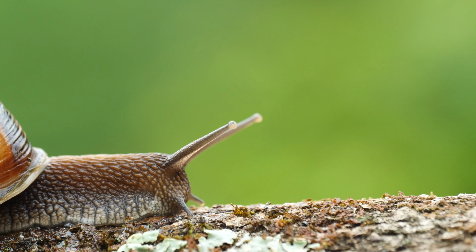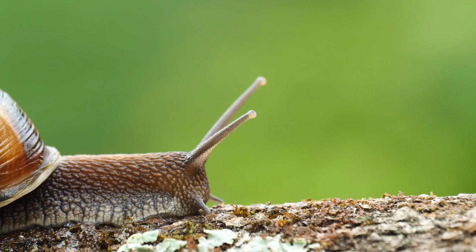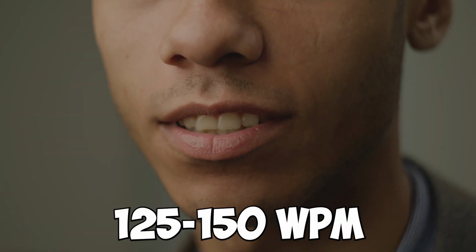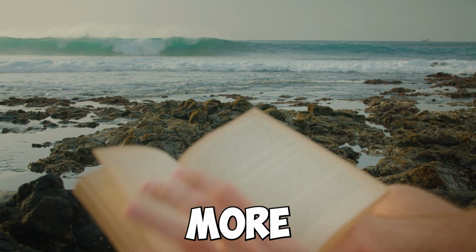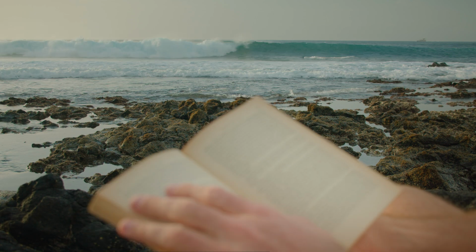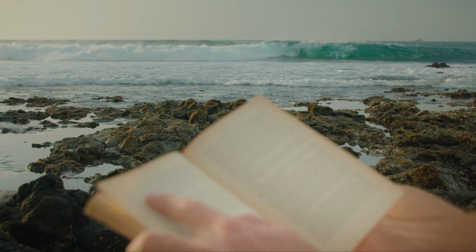To truly unlock the potential of speed reading, you need to retrain yourself and minimize subvocalization. The problem is, subvocalization significantly slows down our reading pace. Consider this: the average person speaks at a rate of about 125 to 150 words per minute. If you subvocalize while reading, you're essentially reading at the same speed as your speaking rate. In contrast, what we're aiming at right now is more than twice the pace of normal conversation. In some cases, even more than that, but keep in mind that comprehension may suffer.